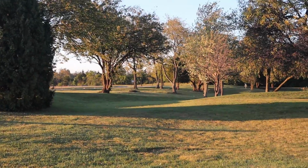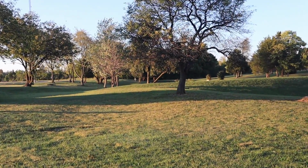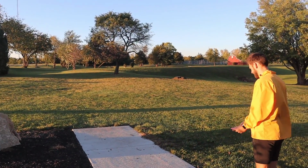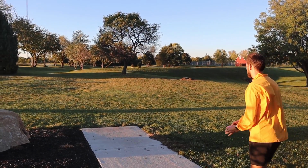Hole 16, 530 foot par 4. Got to hit an initial gap, and you can kind of see the basket off to the right there. Pretty tough hole. OB is right. This is a pond to the right here, then road to the left. Our family has officially joined us again. Unfortunate. Unfortunate.